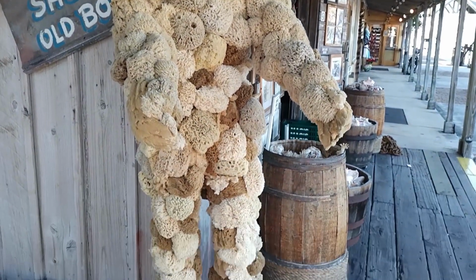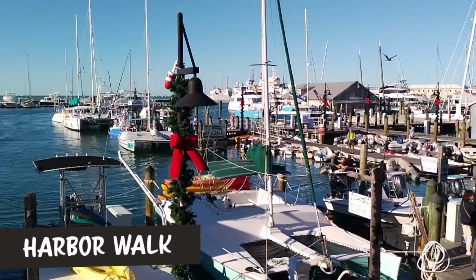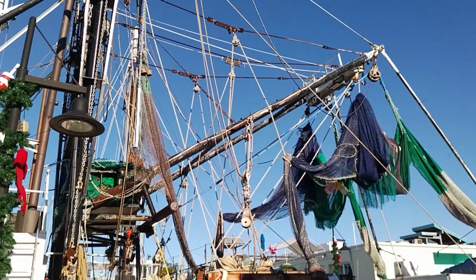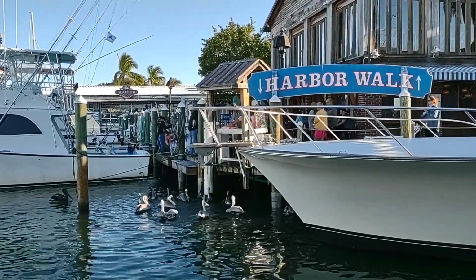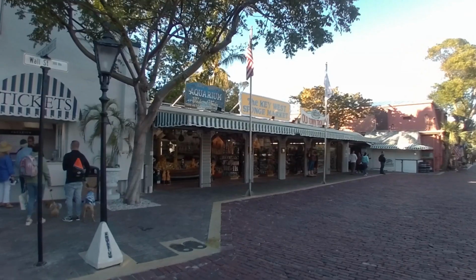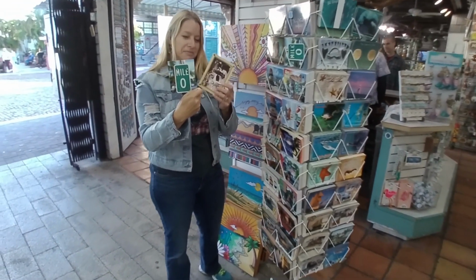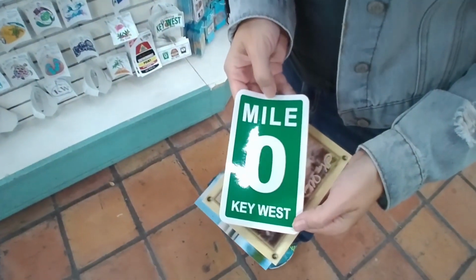Goodness, did we have a hard time finding a free parking spot. But we finally found one. Now we're gonna go walk around a little bit more downtown. These for some special patrons. We've been looking for a magnet, but we couldn't find one we liked. So we're gonna get a sticker and make it into a magnet.